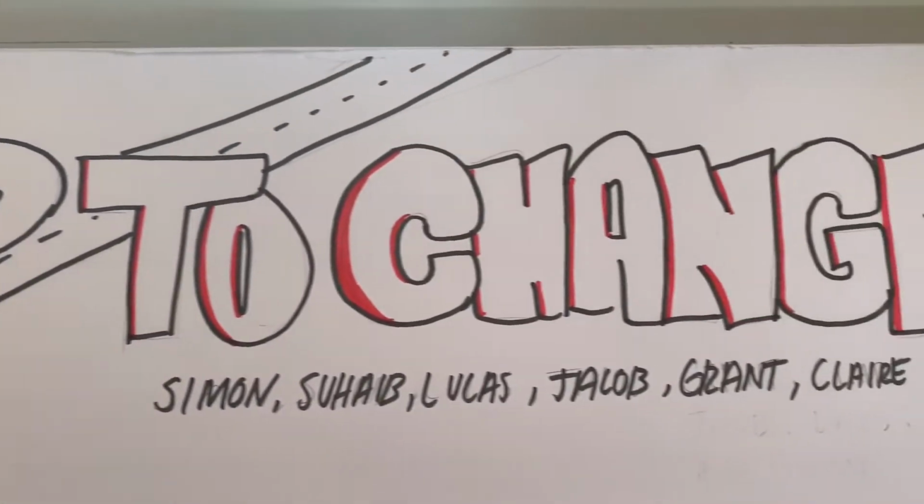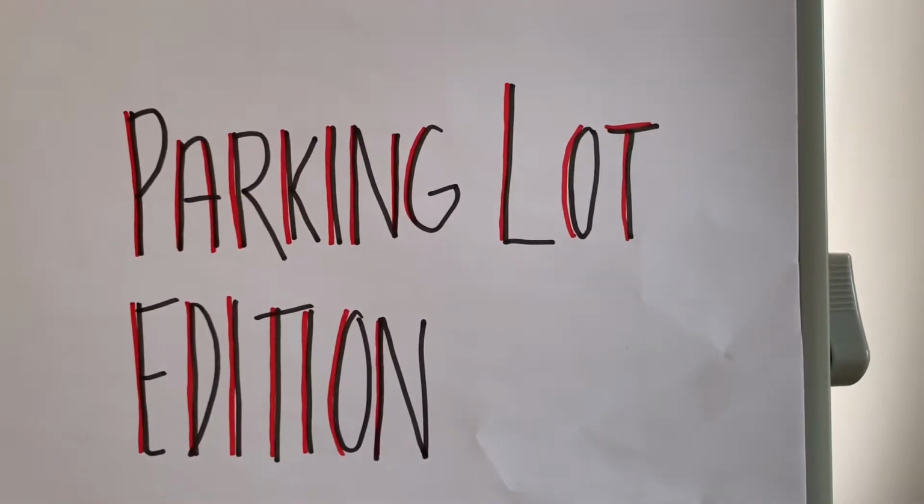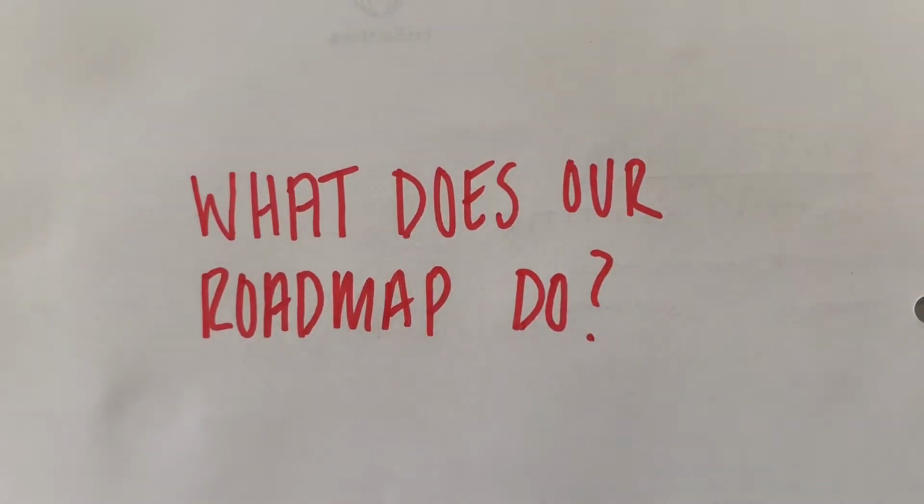Roadmap to change! Socio-ecological transformation of space. Parking lot addition. Or car park. What does our roadmap do?